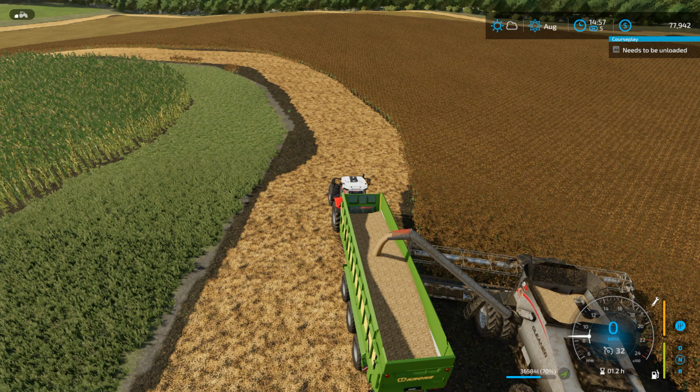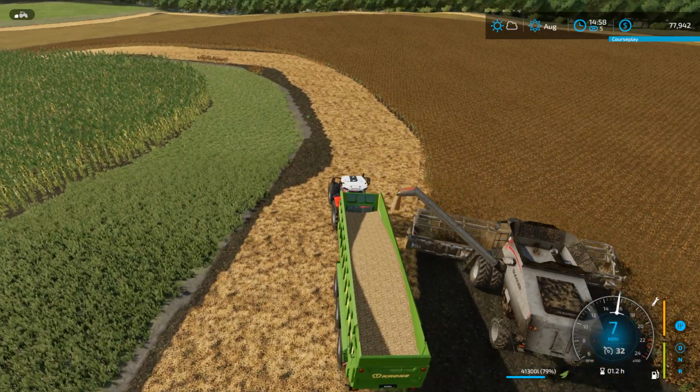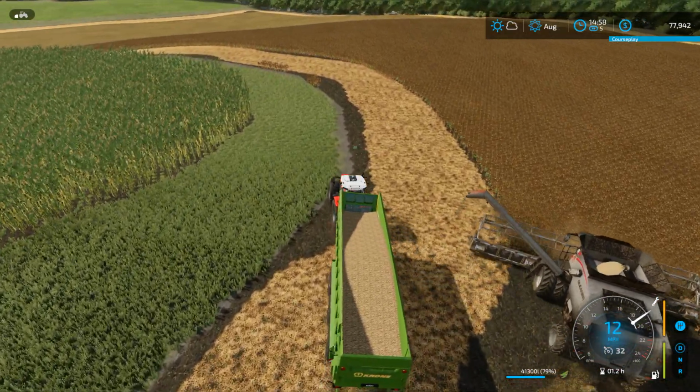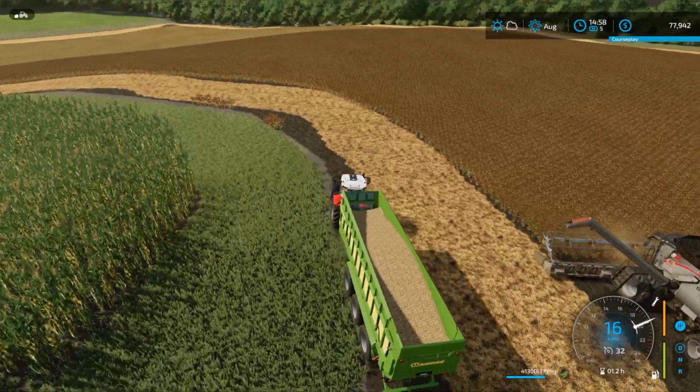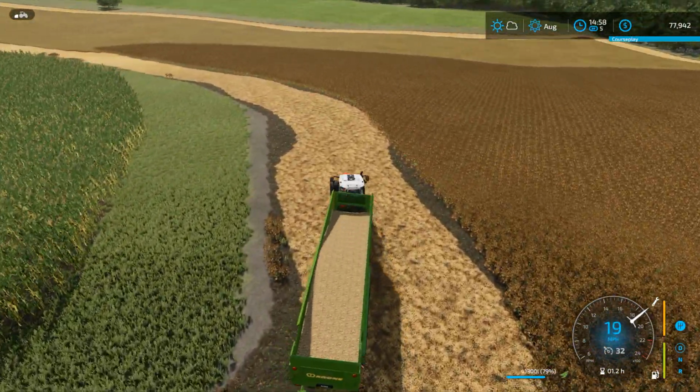Once he's done, that's where we're going to head up to, and we're going to hope that little auger will do it. I want to see why not. It should be able to. It can offload into the semi from the grain bin. It should be able to offload from a wagon. Let's go find out.